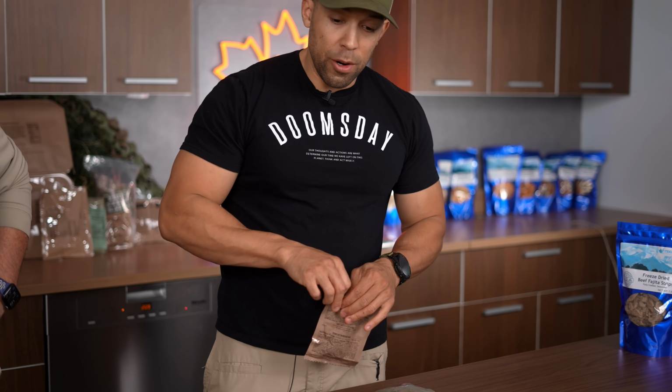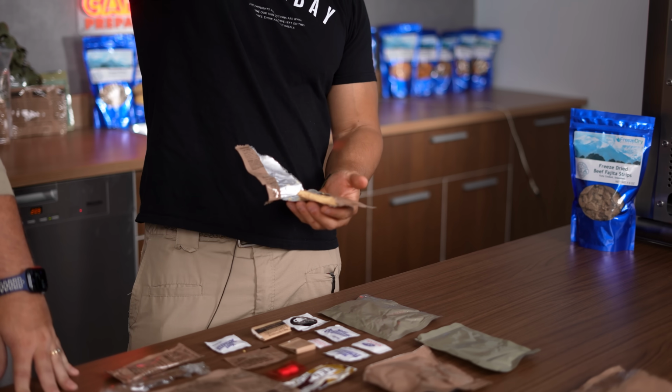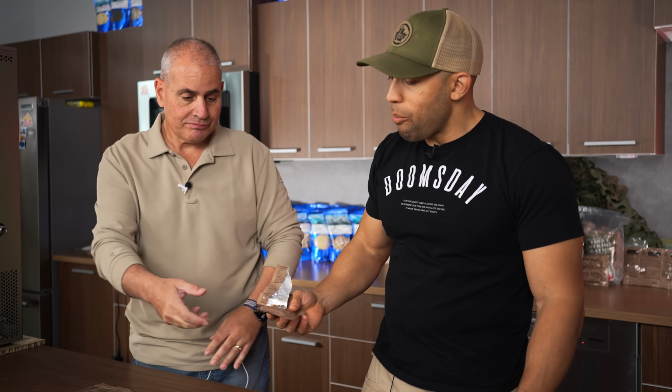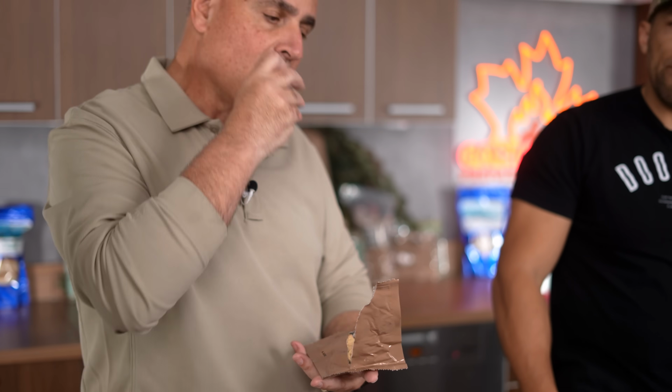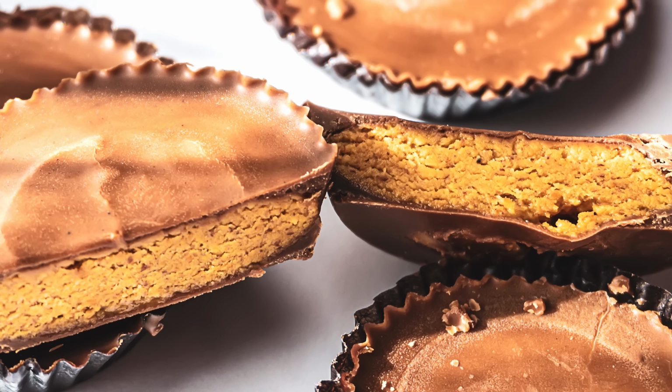Peanut butter dessert bar. Man, we're getting spoiled today. This one was airdropped, so not bad. You can tell. It's like a protein bar, I think, right? It tastes almost like a chocolate bar, almost like Reese's Pieces. That is pretty good. Yeah, it's not bad.